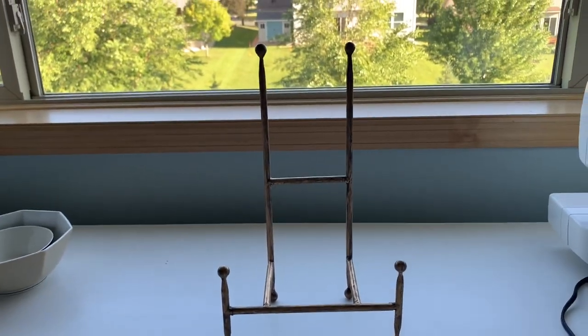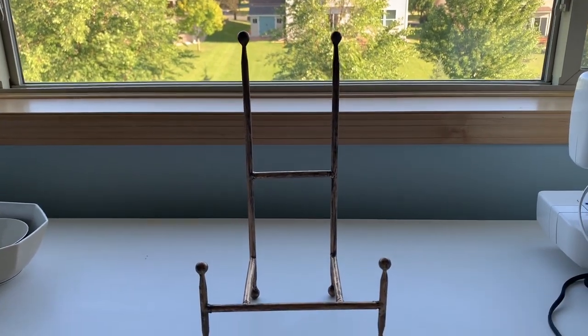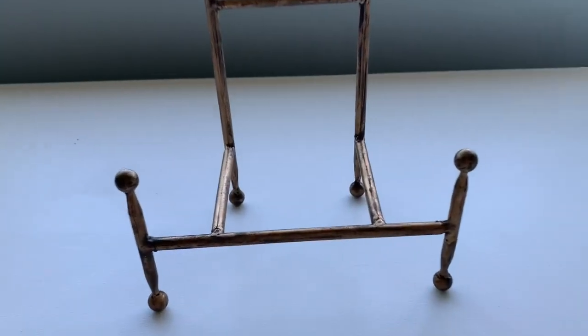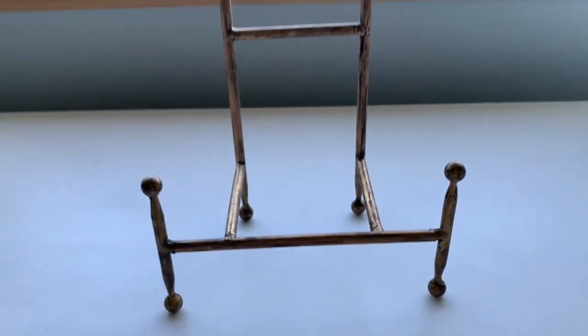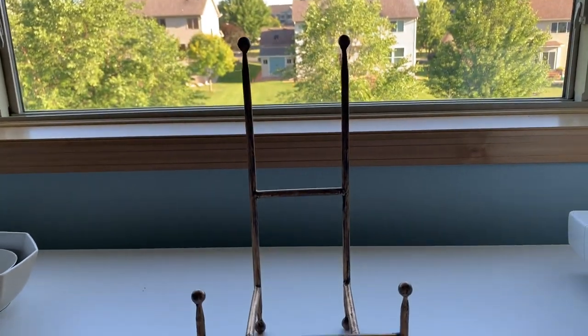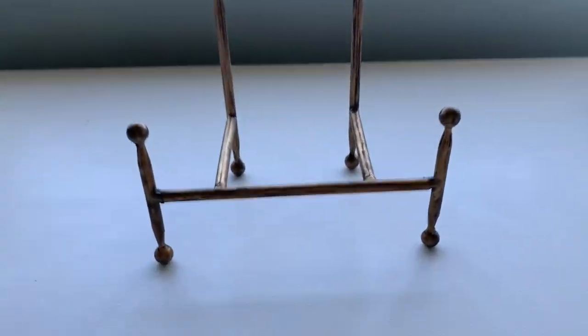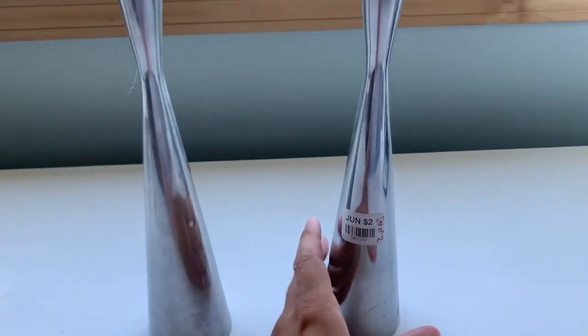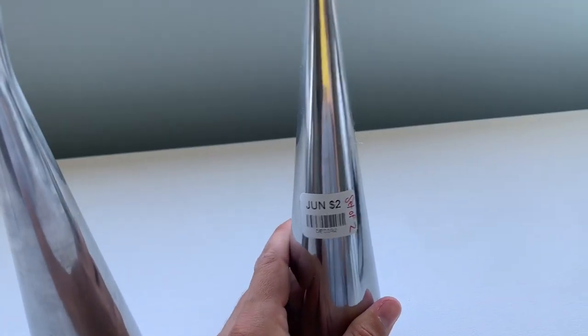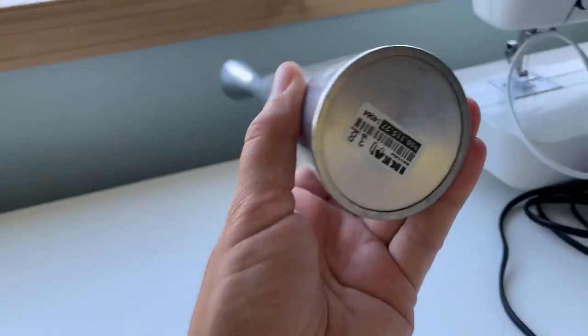I grabbed this little canvas stand. I'm going to spray paint it and then use it to showcase some of my daughter's art. I grabbed these taper holders. They're originally from IKEA. I'm going to spray paint them black and use them in my home.